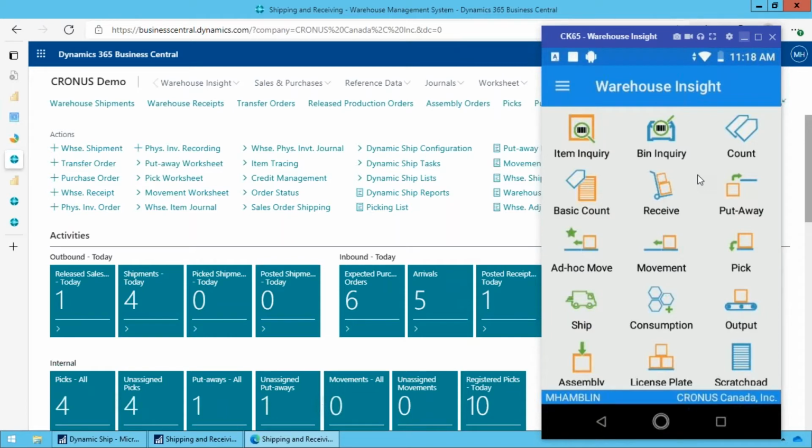You have a distribution center where you have full warehousing turned on and you've got all of these things available. And then in the retail store, they're not going to have any of this stuff. They're going to want to maybe receive a transfer order and maybe do inventory count. So that's all they'll see on their device, and they don't need bins. Anyway, point is, we can work with any Business Central configuration that you have.